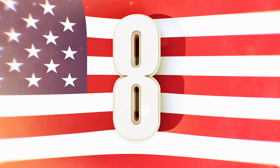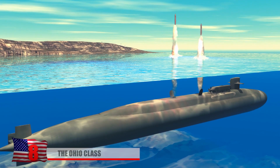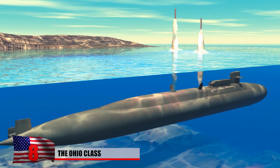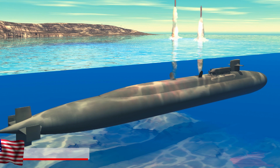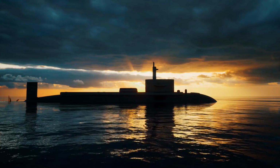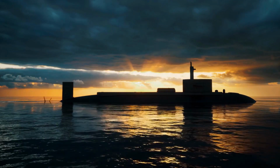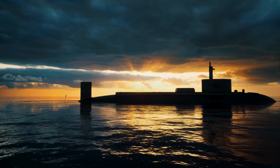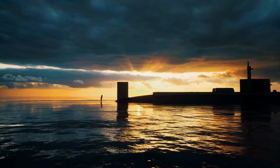8. The Ohio-class. The Ohio-class submarine is widely considered one of the most powerful submarines in the world, particularly in terms of its weapon-carrying capability. The U.S. Navy currently operates 18 Ohio-class submarines, with 14 of them classified as ballistic missile submarines, SSBNs, and the remaining 4 as cruise missile submarines, SSGNs.